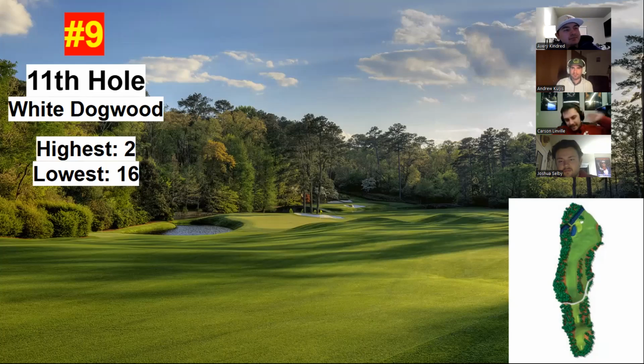I don't know. It's tough. Yeah, the green on 5 is a lot harder than this one, I think. That's a good question. I think the second shot and the green are both around 5, but that's just me.